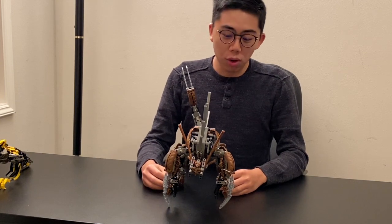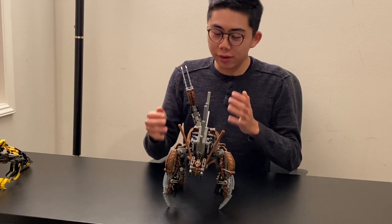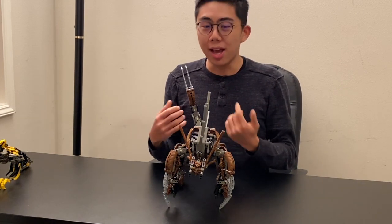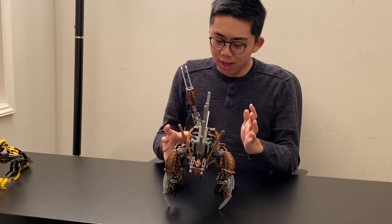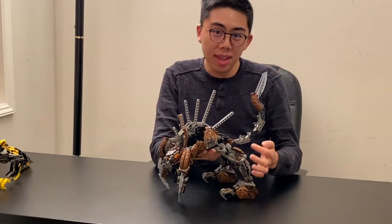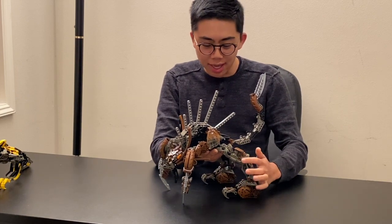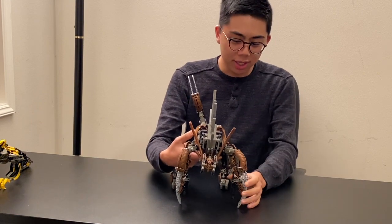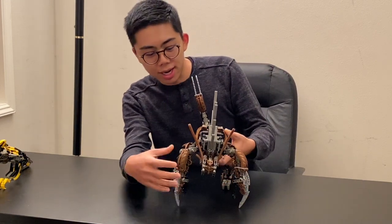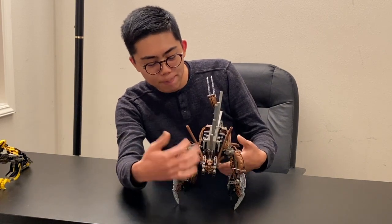But then we get to overall aesthetics, and I think this one is overall very good, and compared to a lot of the other Rahi as seen in the book, it's a lot better than many of them. But then you've got some awkward stuff. Again, the way that this plate piece works and doesn't really cover the entire back leg here. You've got some strange rubber bands going around the top here. You've got kind of a strange looking head with the Technic mask around it.